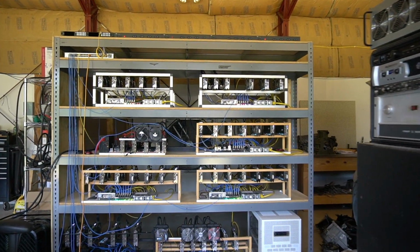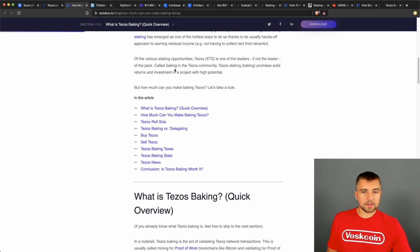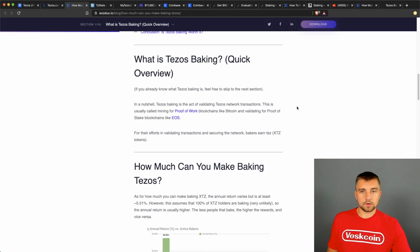Here's a relatively recent write-up on Tezos and baking with it, and it comes back to making money while you sleep, while on vacation, while walking the dog. Most people dream of a life where they can do these things. Of the various staking opportunities, Tezos is one of the leaders. I don't know if it's the leader, but it's certainly an excellent option when ranked by project validity, market cap, engagement, community, and all that stuff when it comes to staking. Again, earning passive income with your coins.